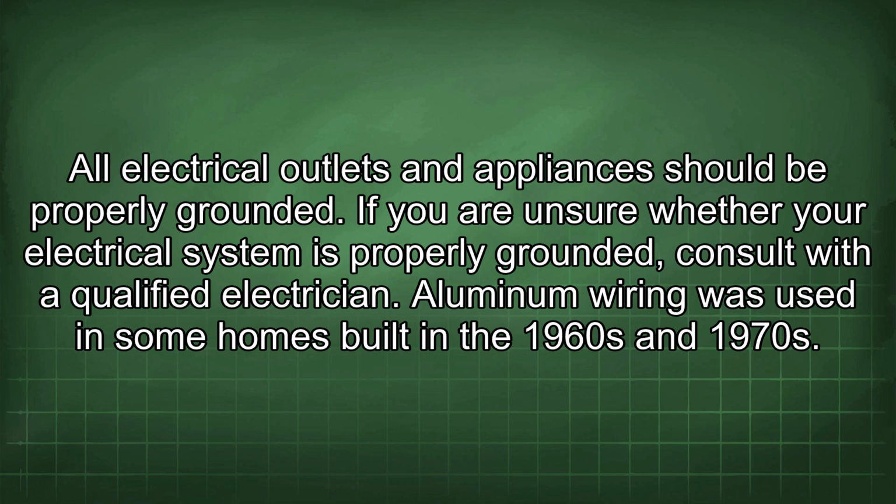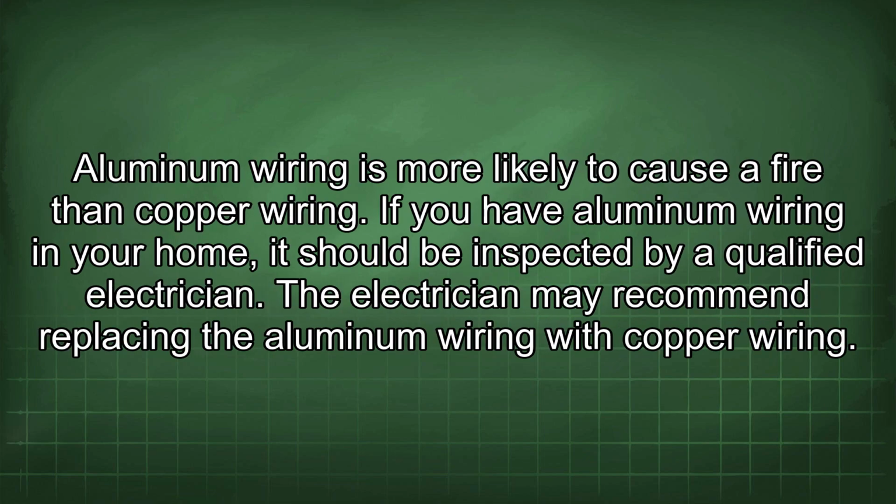Aluminum wiring was used in some homes built in the 1960s and 1970s. Aluminum wiring is more likely to cause a fire than copper wiring. If you have aluminum wiring in your home, it should be inspected by a qualified electrician. The electrician may recommend replacing the aluminum wiring with copper wiring.